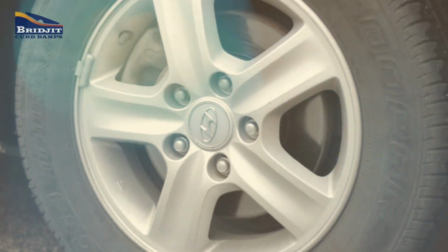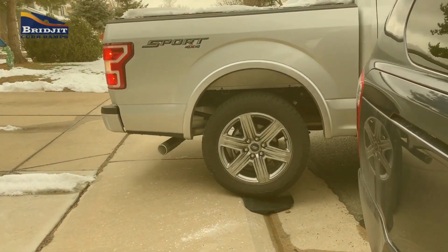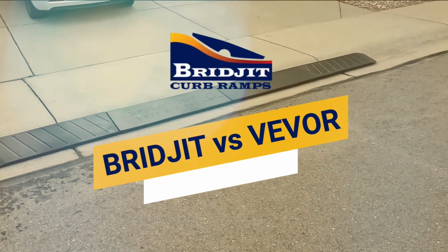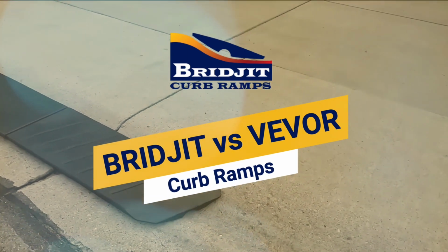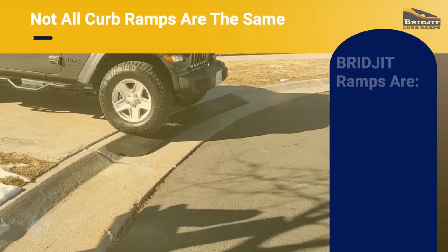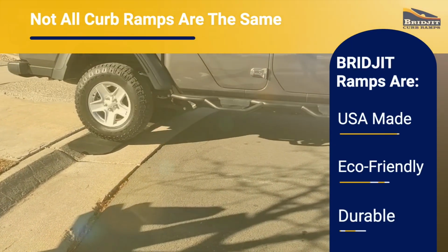Curb ramps are great at protecting your vehicle from curb damage, but quality levels differ between brands. So, let's examine the differences between BRIDJIT and VEVOR ramps on some key factors like durability, ease of installation, and warranty coverage. BRIDJIT curb ramps are made in the USA from eco-friendly and durable recycled rubber.